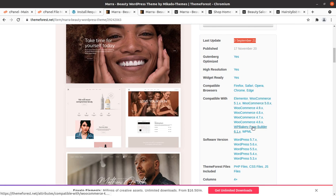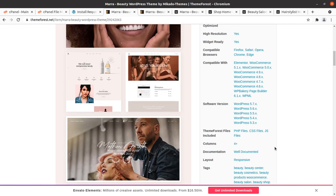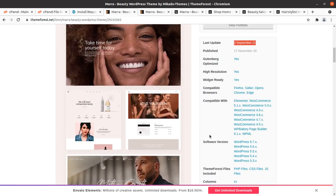Elementor, WooCommerce and everything is compatible with this theme. So this is a great technical thing that we have to consider while choosing a theme. It is important to have all the compatibility for your website so that your website may function well. You may use the functionality in every manner you are expecting from your website, and it is supporting all the latest versions.